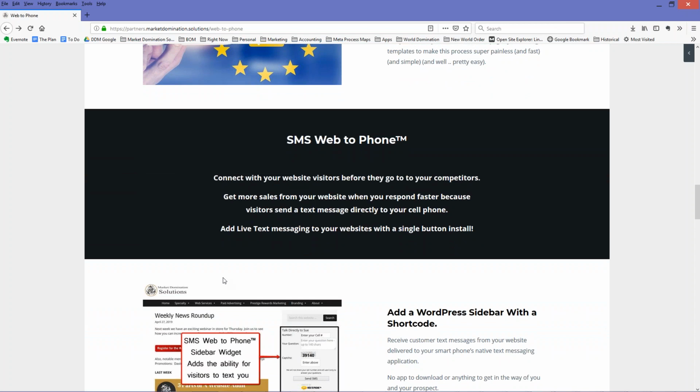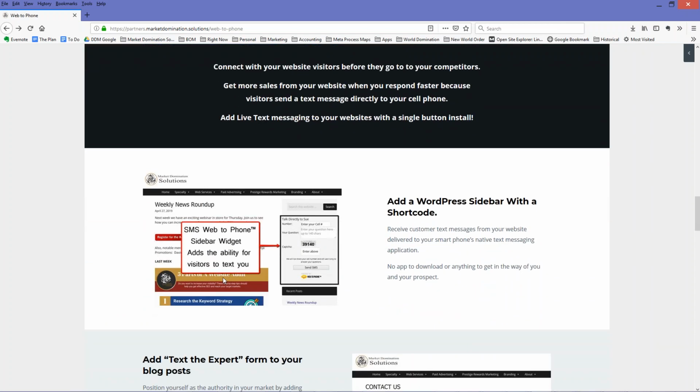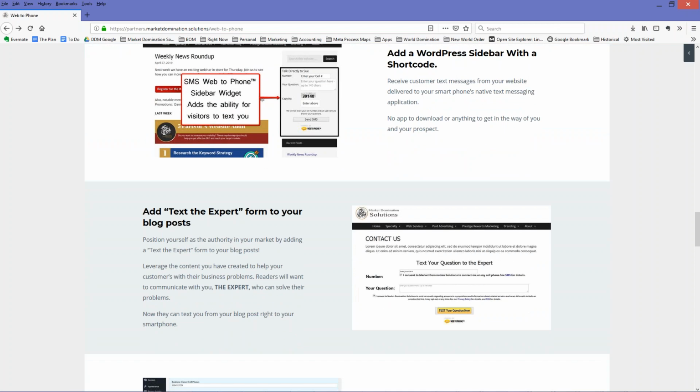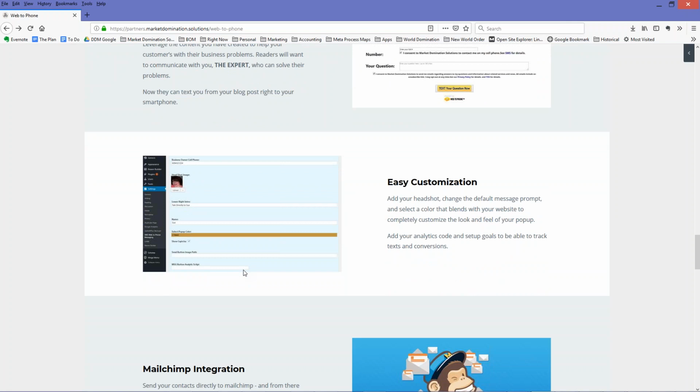Exactly. Yes. Connect with your website visitors before they go to your competitors. Get more sales from your website. Respond faster. Add live text messaging to your website with a single button install. So this comes in 3 different flavors on your website. You can have it as a sidebar. We've got a short code. You can have it as a text-the-expert form, like on a contact us page. And I don't have the third one on here. It's the normal one that's in the lower right hand.